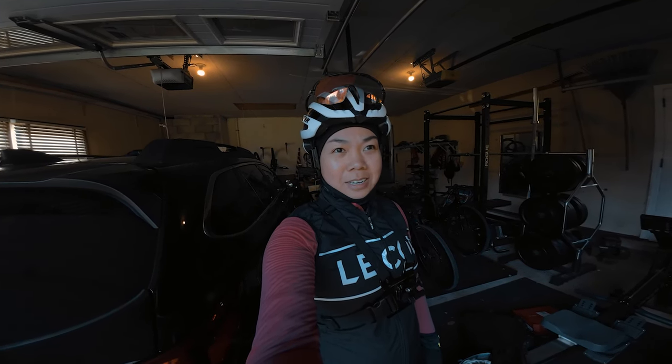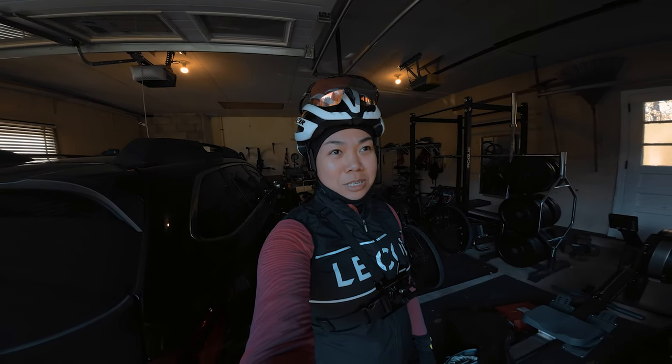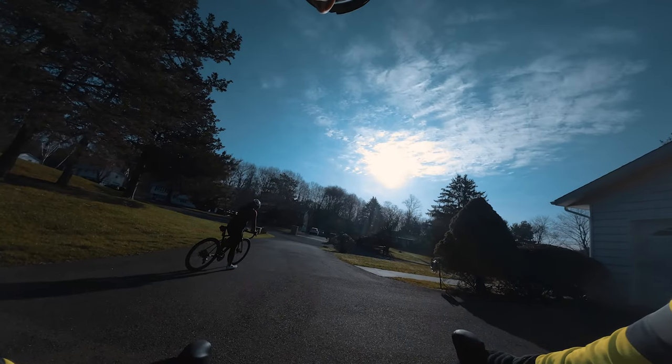Supposed to be sunny all day, so the temperature is supposed to go up a little bit, around in the 50s later on, so hopefully whatever I'm wearing is enough to start off with. I'll just be pretty chilly in the beginning, and then hopefully as we keep riding, I'll warm up. Let's hope. So we're gonna take you guys along with us.